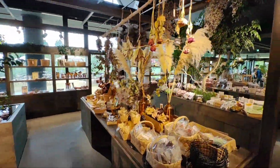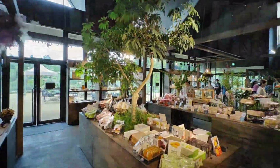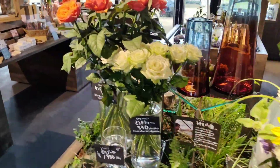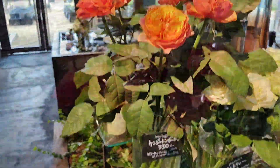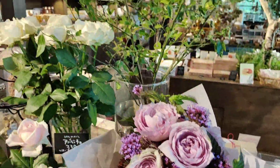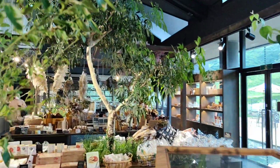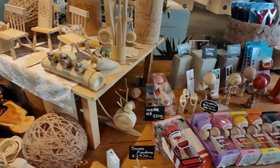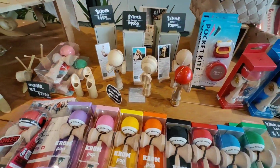Ibaraki Flower Park. And then they also sell a couple of roses like this. You can bring home a bouquet. And many other rose products. And then many other souvenirs like this.